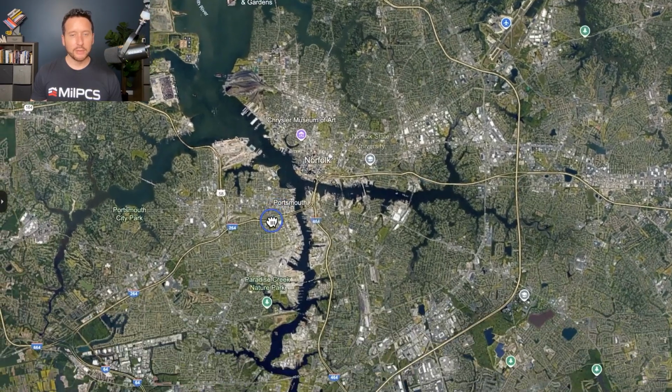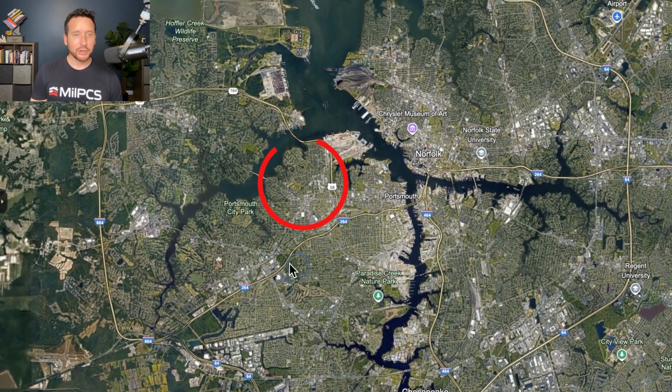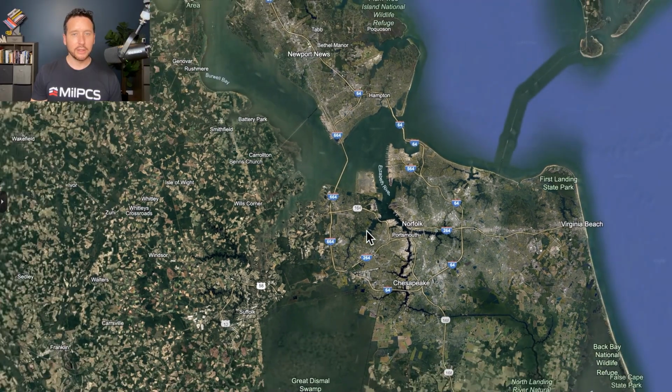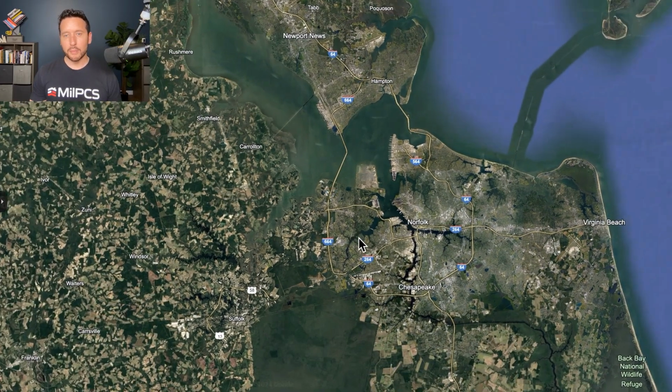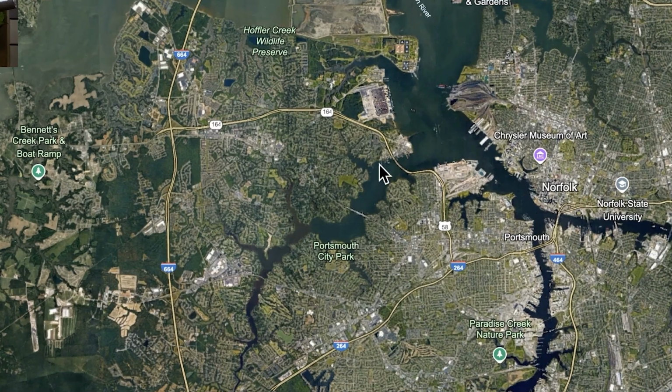If I zoom in down central here, Midtown, you got Portsmouth. Portsmouth actually goes a little further out than that. Portsmouth is this whole area here. It goes all the way up right here. Let me zoom in. On the other side of this water, this is also part of Portsmouth over here. This is the Churchland side of Portsmouth, which tends to be pretty desirable.